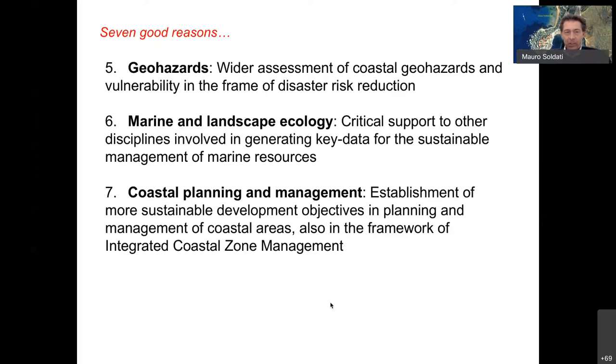Coastal planning and management, which is strictly linked with the geohazard and georisk aspect, consists in the establishment of more sustainable development objectives in planning and management of coastal areas, also in the framework of the so-called integrated coastal zone management. And this, through the integration of terrestrial and marine data sets, can be dealt with much more efficaciously.